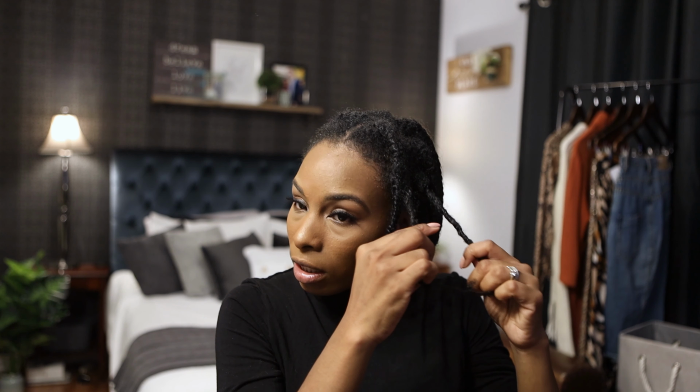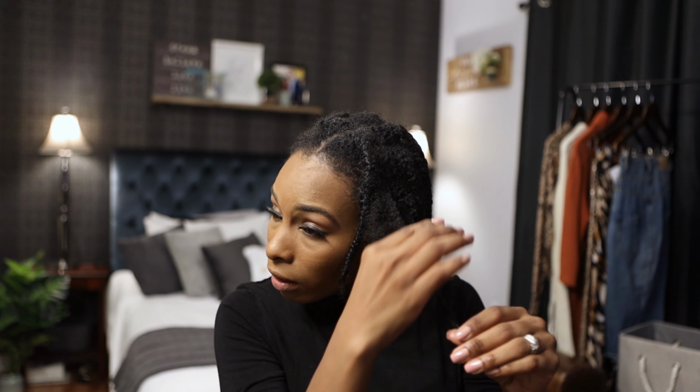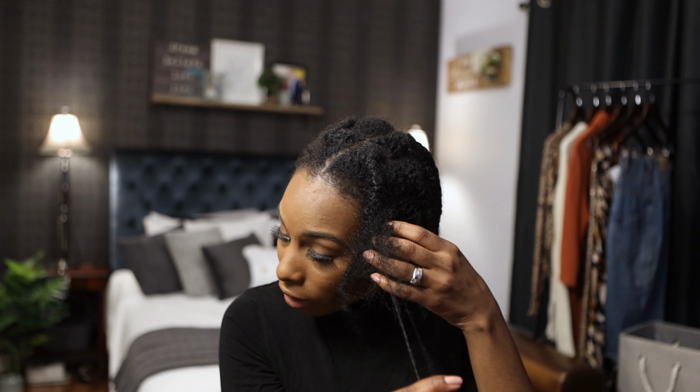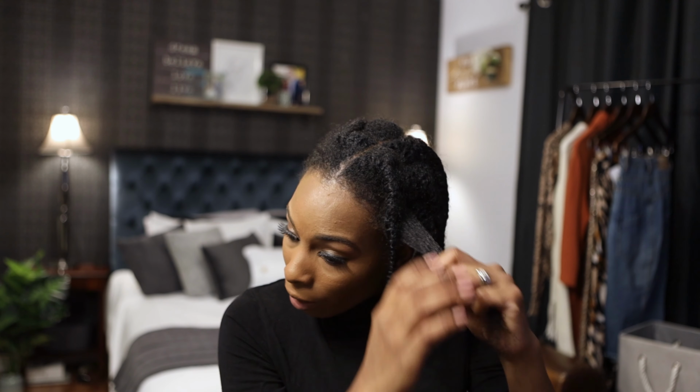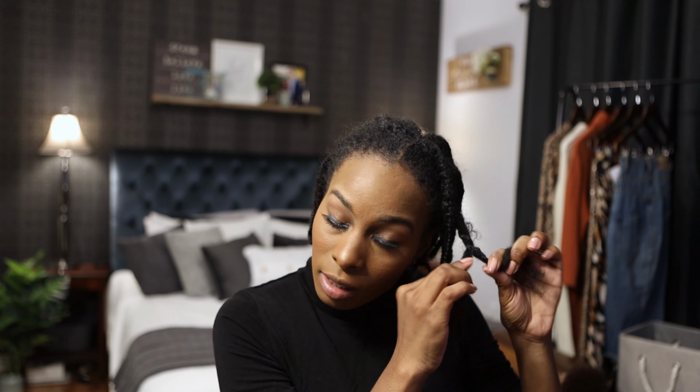My hair is so much easier to detangle. Look at that. I can literally use my fingers to separate the hair and detangle it. I was not able to do that before. And I think that that is amazing. Even if it's just for hair that is easier to detangle, I'm already winning, because that was like the worst part.